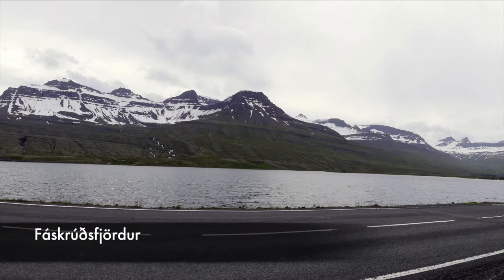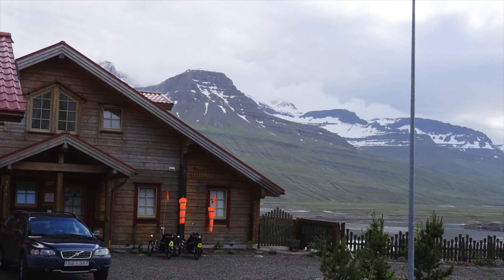By evening, we'd reached Fastrudsfjorda, where we stayed for the night. Throughout the night, we heard the sounds of the wind become increasingly fierce outside.